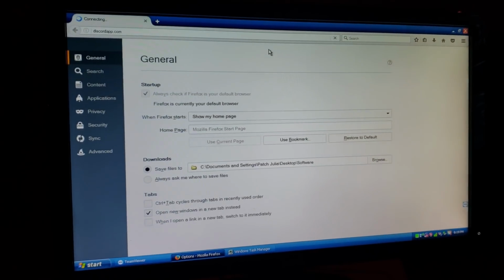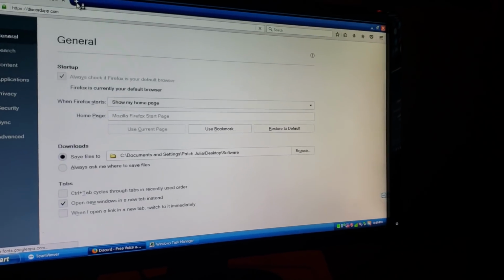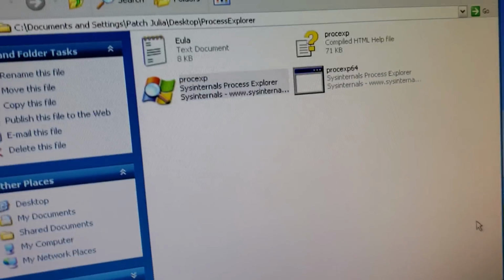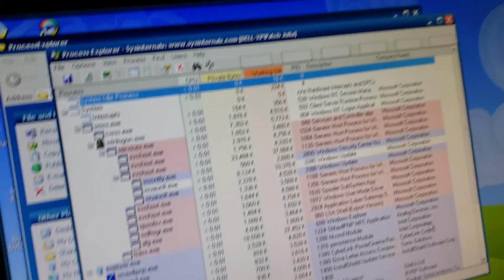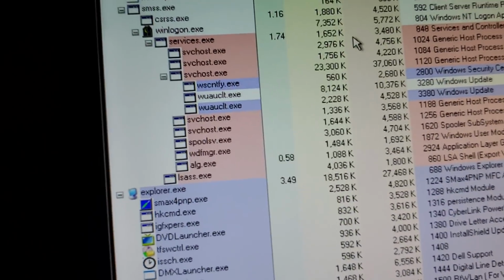Anyways, guys, I'm gonna stop the video and resume back when we got the software downloaded, but also if Windows Update shows back up. But I think it's automatically doing them in the background. But anyways, I'm recording and we're checking Process Explorer to see what that process was. Okay.